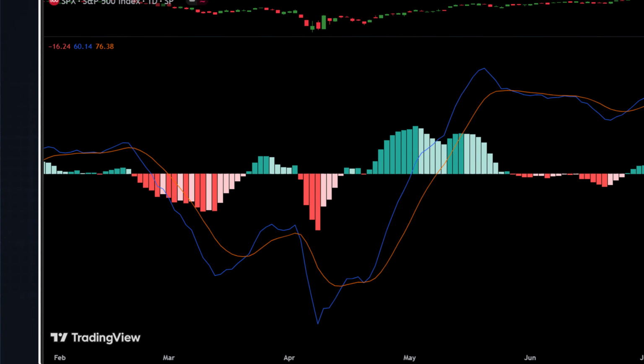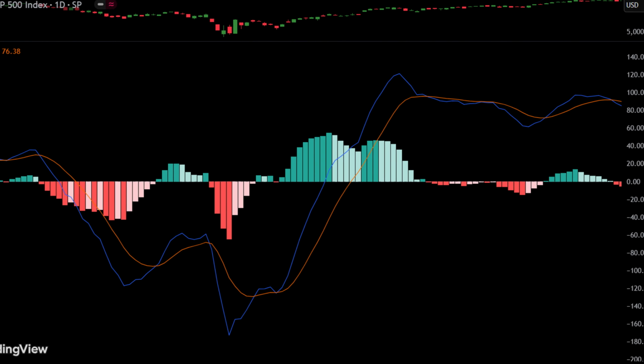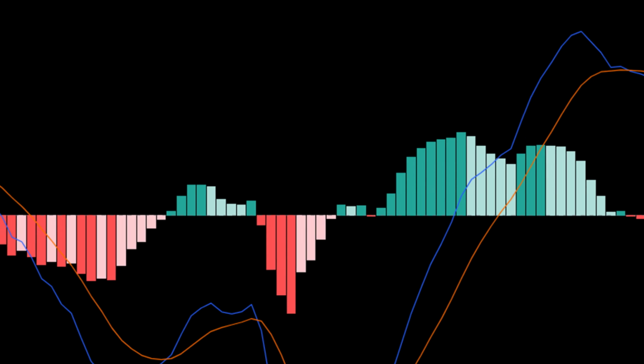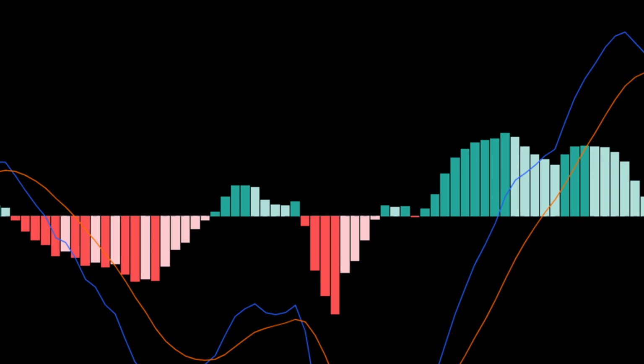The histogram shows the strength of that momentum. If the bars are growing upward, bullish momentum is building. If the bars are shrinking or turning negative, bearish pressure is taking over.